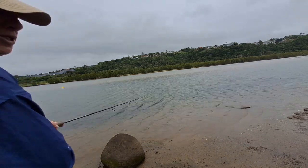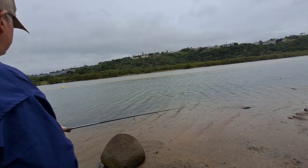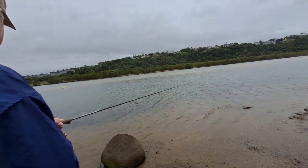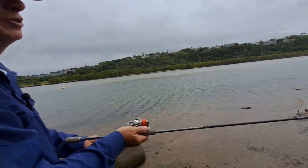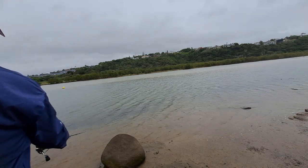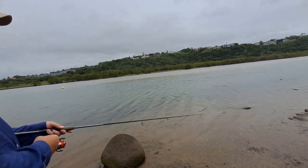The reason you see the buoy in the middle here is that's the shallow part. Canoeists love this river. We've got a lot of guys who paddle on a regular daily basis, but that's about it as far as good river usage goes. Let's try a slow bottom drag.